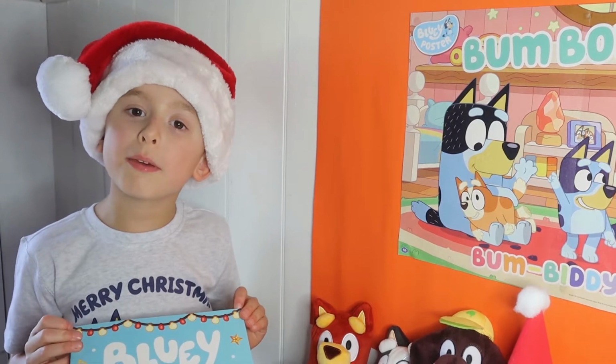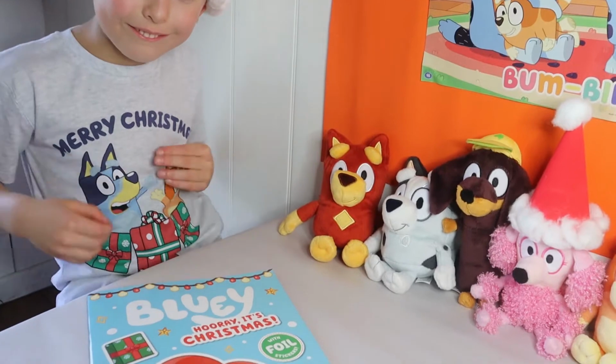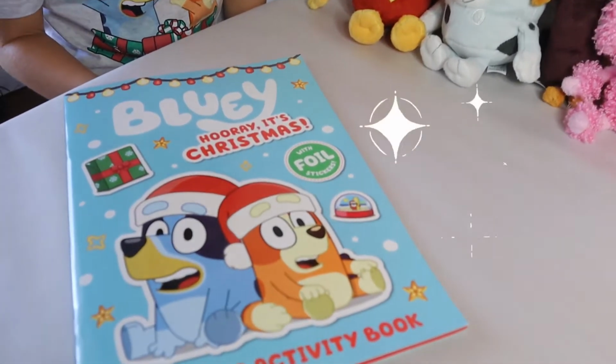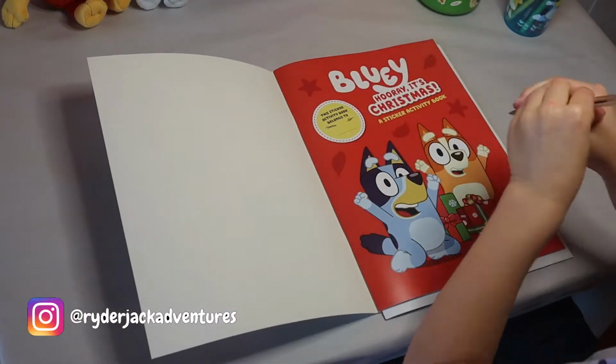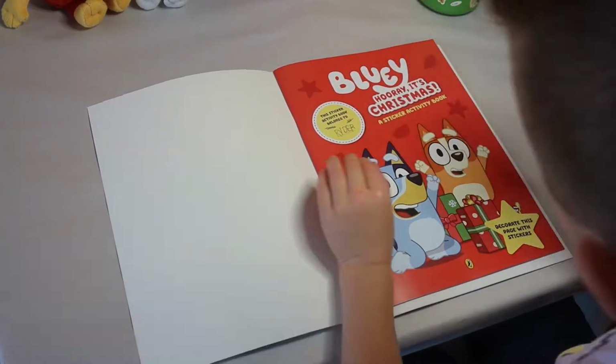Bluey, Hooray, it's the Christmas activity book. Let me show you what's inside. This sticker book belongs to Santa's Elf. No, Rider.